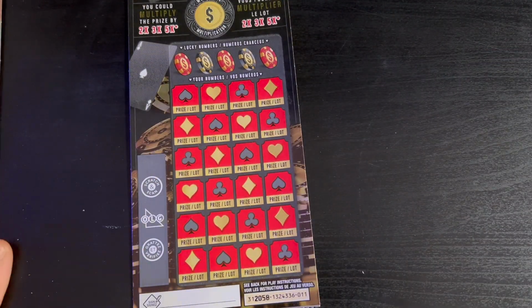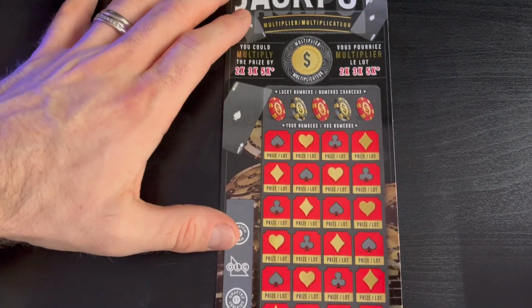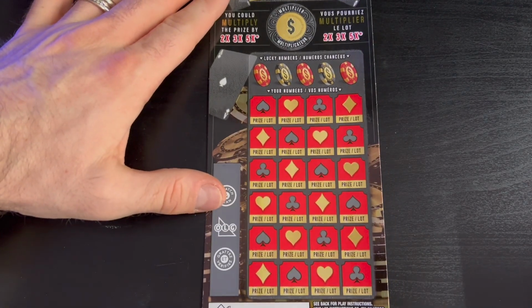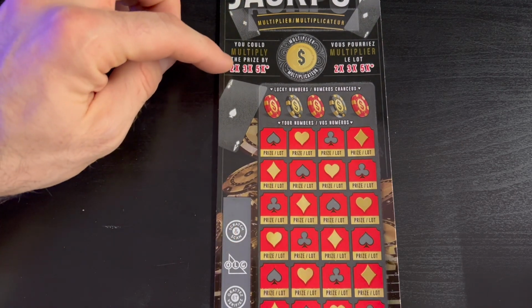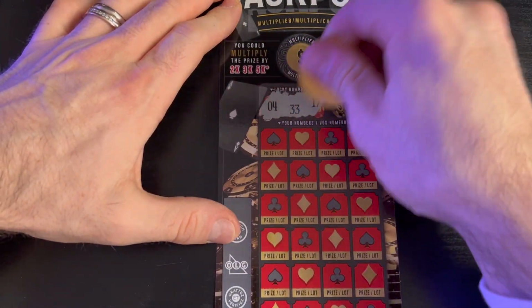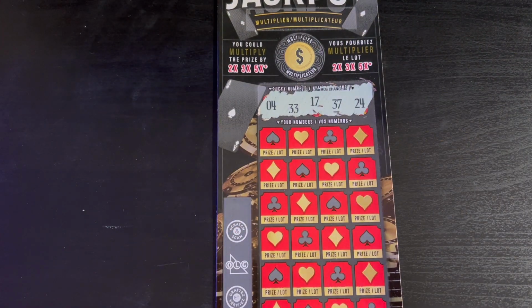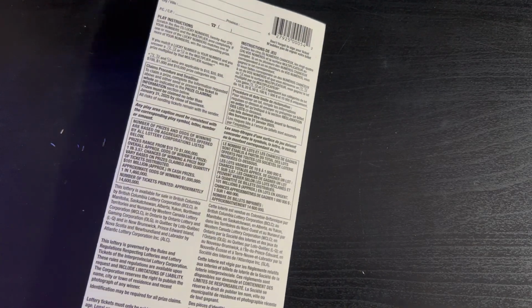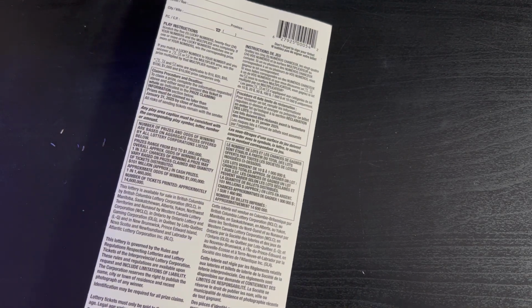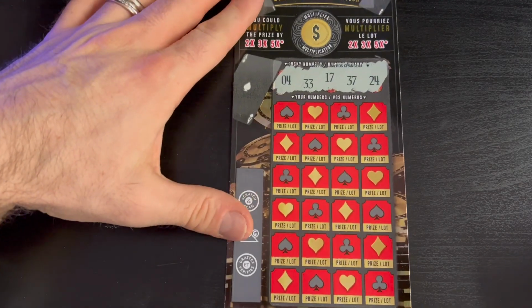So on to the $1 million jackpot ticket, ticket 11. You need to match one of your five lucky numbers down below. You can also multiply your wins by 2, 3, or 5. No symbol on this ticket, so that does limit it, but we do have the option of multiplying it. Again, this ticket is available across the country. 1 in 3.57 odds on this one. We're gonna see if we can find a match.